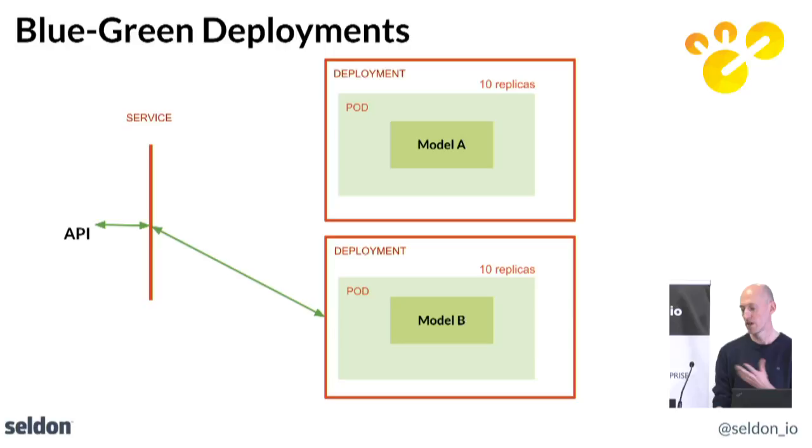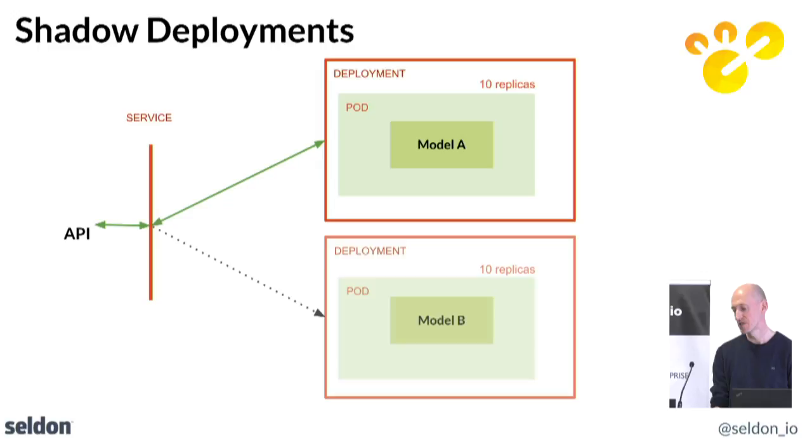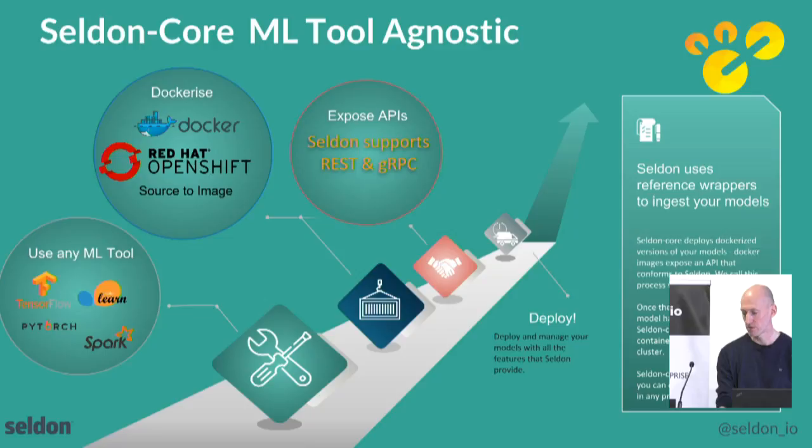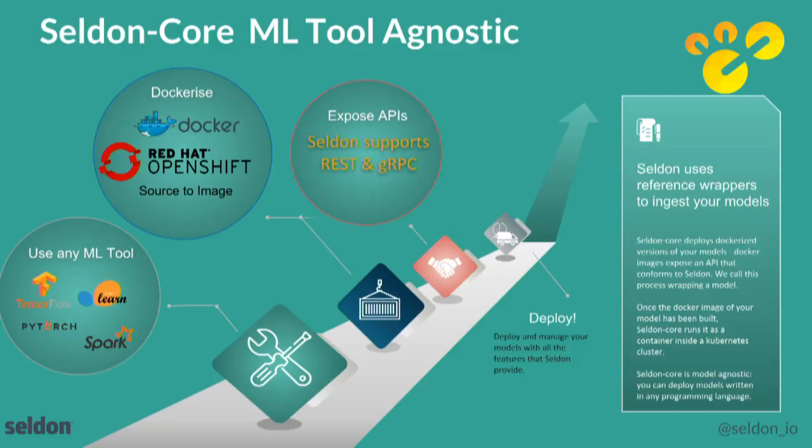A final one, which some customers have asked us for, is shadow deployments. This is where you want to split the traffic as it comes in between two graphs, but not actually get the response from the second model. So you want to try it out in production, but you don't want to send the response back. You just check whether it's working okay, not on the same traffic that the real model is seeing, and just monitor it. And that's also covered.